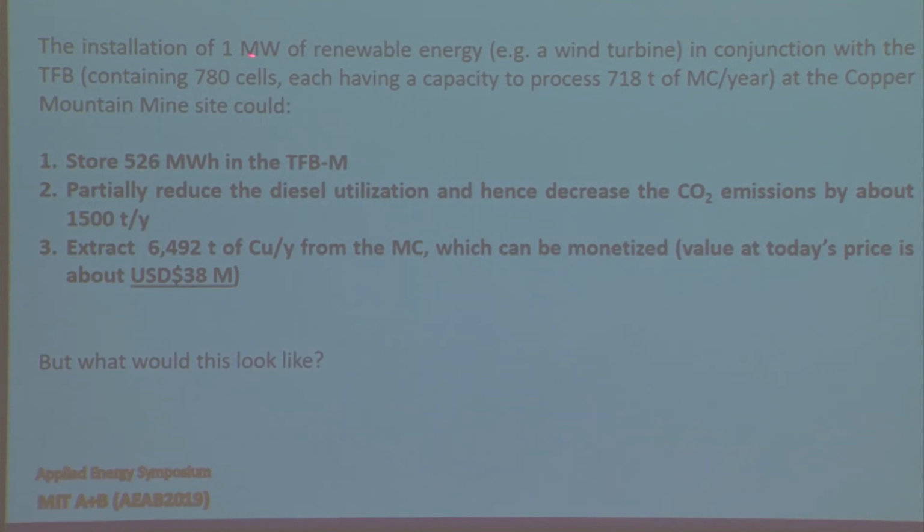So the installation of 1 megawatt of renewable energy, for example, a wind turbine in conjunction with this battery, at this site would give us the ability to store 526 megawatt hours in this battery, partially reduce the diesel utilization, decrease CO2 emissions by about 1,500 tons per year, and extract 6,500 tons of copper per year, which are valued at today's price at $38 million per year in copper revenue. So the idea is that mine sites don't want to pay for renewables. They don't want to build batteries. But if they can extract some value out of the battery, it may incentivize the adoption of renewables.